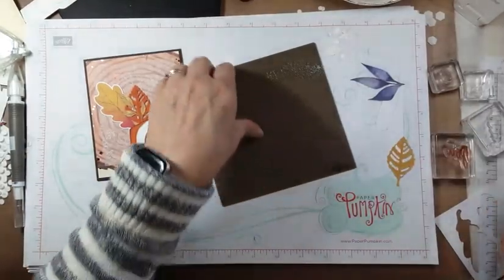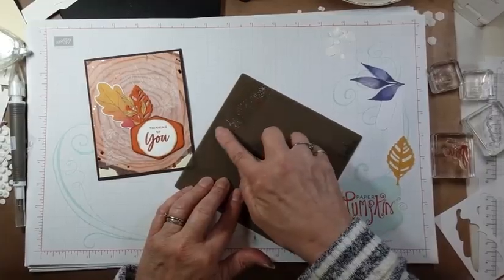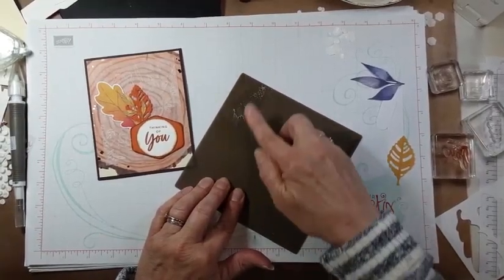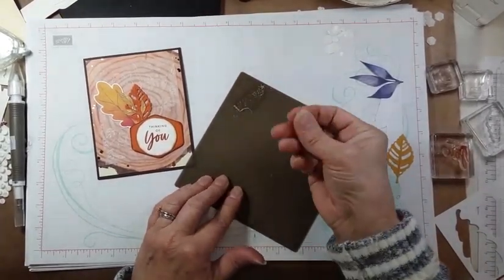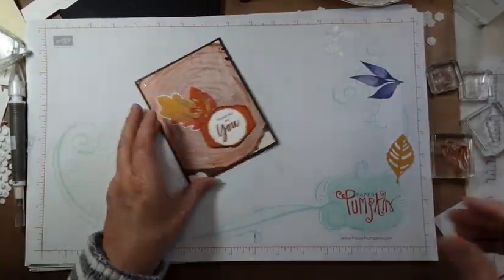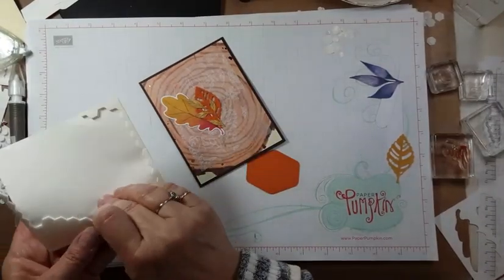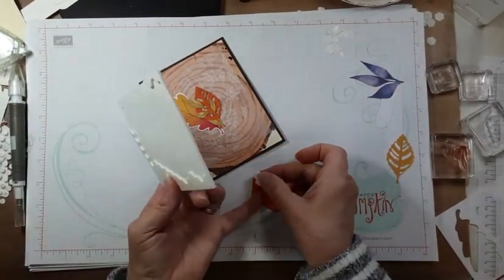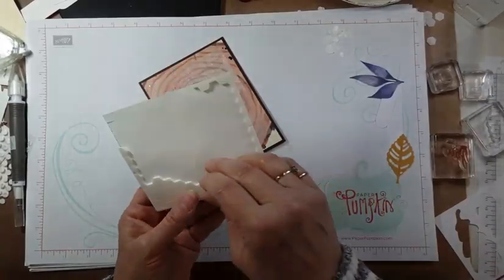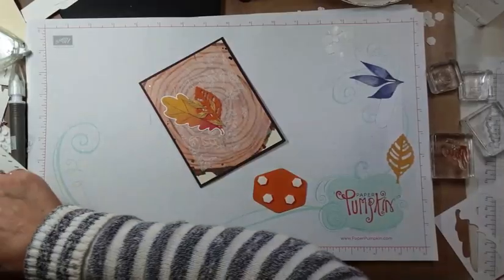All right, I think this is almost dry enough to show you. So see, it just rolls right off, that glue. Just take it right off. All right, I'm gonna put this up on dimensionals. And then I think the last thing we're gonna do is trim down, oops, one more.